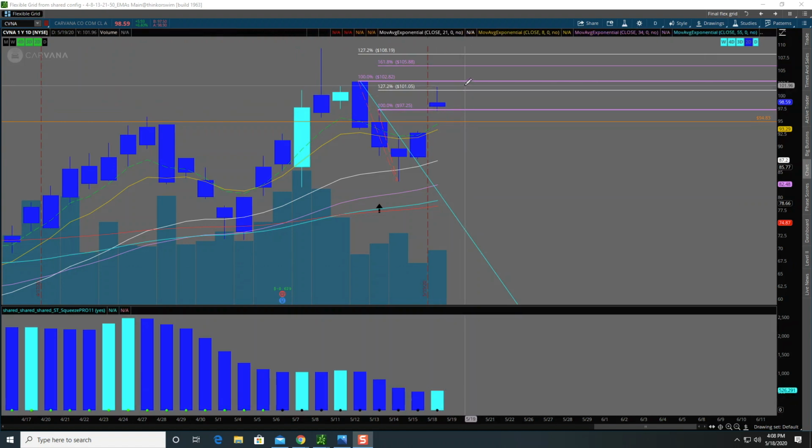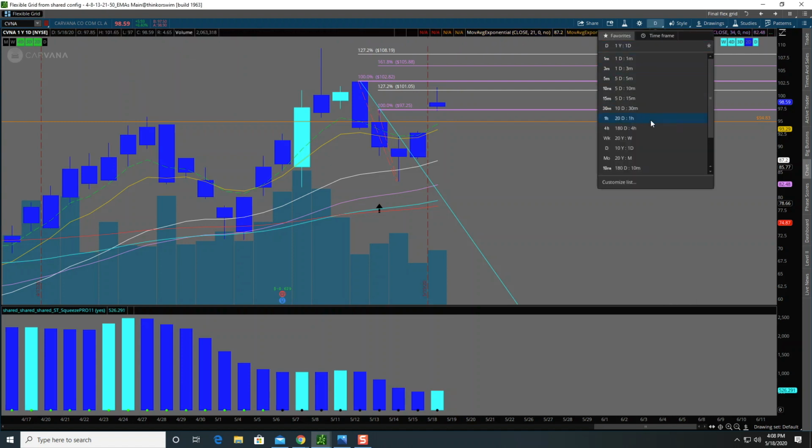our target, which I think we have room to the 102 to 105 area, considering the squeeze hasn't fired, and we also have a weekly and 4-day squeeze. The 4-day did fire, but the weekly hasn't fired yet, so this could be the week it fires. And our other reason for entering the trade, just to show you on a lower time frame, is, I'm going to have to lower the screen here so you guys could see it.